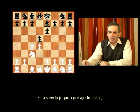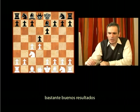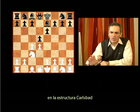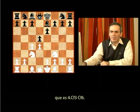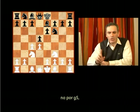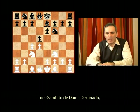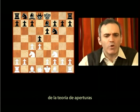It's being played by players, namely Vaganian and Lputian, and they reach quite good results in defending black's position. But very often white simply refrained from having discussions in the Karlsbad structure and tried to stick with the original line, which is knight f3, knight f6. And now we should talk about white's bishop being developed on f4, not on g5, which creates totally different types of positions that were not part of the original concept of the Queen's Gambit Declined, but made a big part of the opening theory on its own.